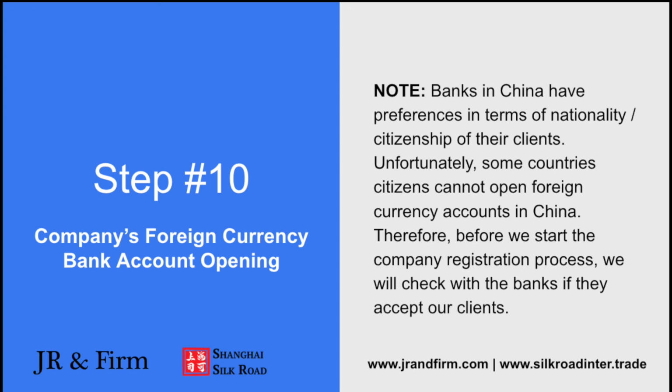Because we have been in this business for the last 15 years, and we help clients open a company bank account in Hong Kong, US, Switzerland, etc. All the banks, literally all of the banks around the globe. I'm talking about major banks, okay? Even fintech companies, like virtual banks, they have preference.